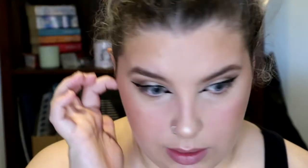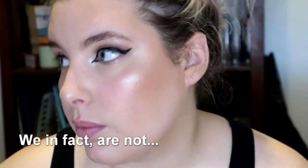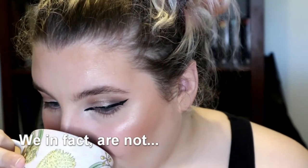Sisters, not twins. This one's always so thick and this one's always so skinny. It's a little better. Sisters, not twins. It's fine. We're moving on with our lives. See, when you look at it from a distance, it looks fine, but when I'm looking at it so close, I'm like, oh gosh, Sarah, you look terrible.